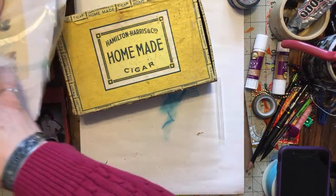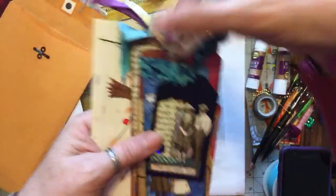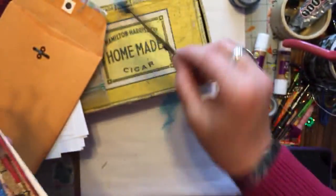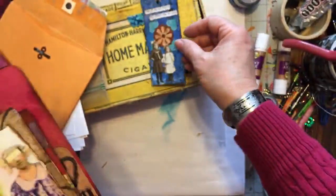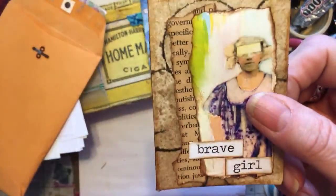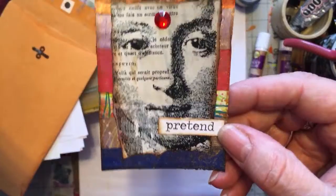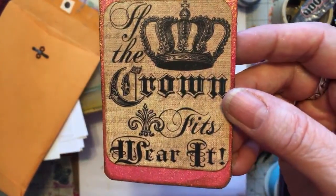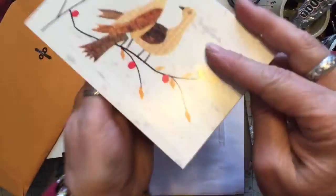So I don't know, what else do you want to see? Oh, wait, there's more. She made me some tags. Oh, look at the darkest of blue. That's wooden. Love this. She has a bindi. The Corona crown. That's pretty genius. And her little card to me.